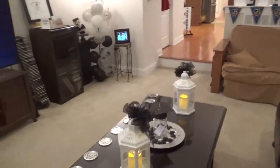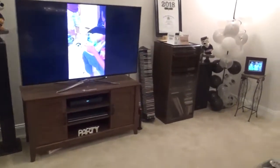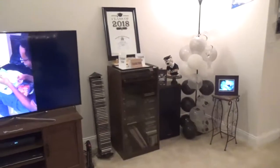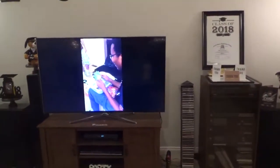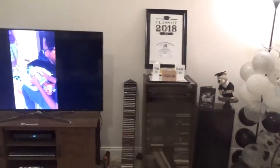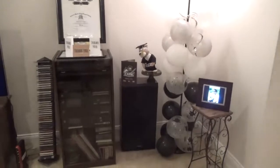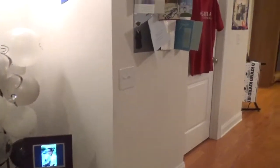What you're hearing in the background is the actual video of the trunk party that we had for my son. And for those of you who don't know what a trunk party is, it's a party where you bring all kinds of things for the person going to college that they'll need for their dorm room, and you put everything in a big trunk, and then they can pack it up and take it with them to college.